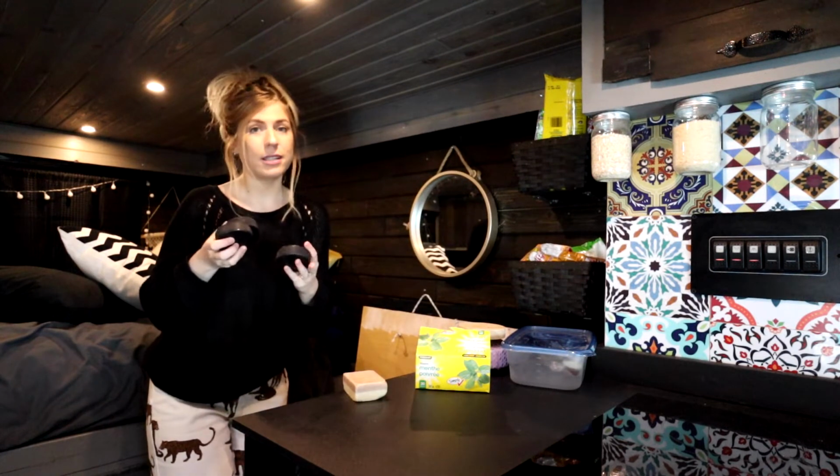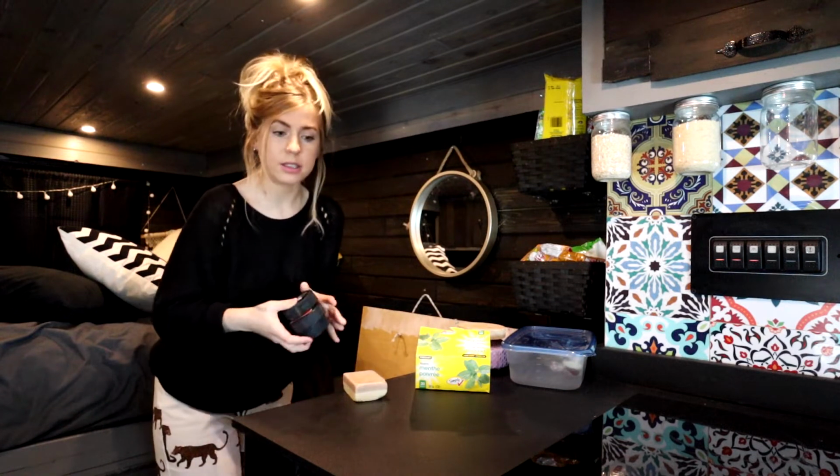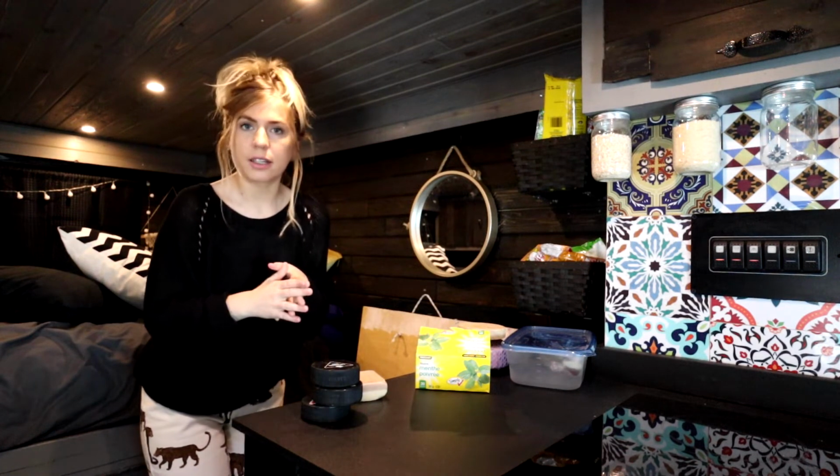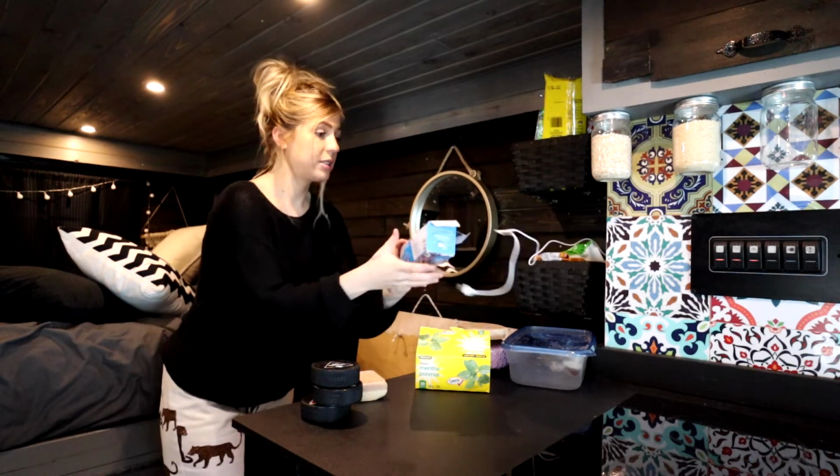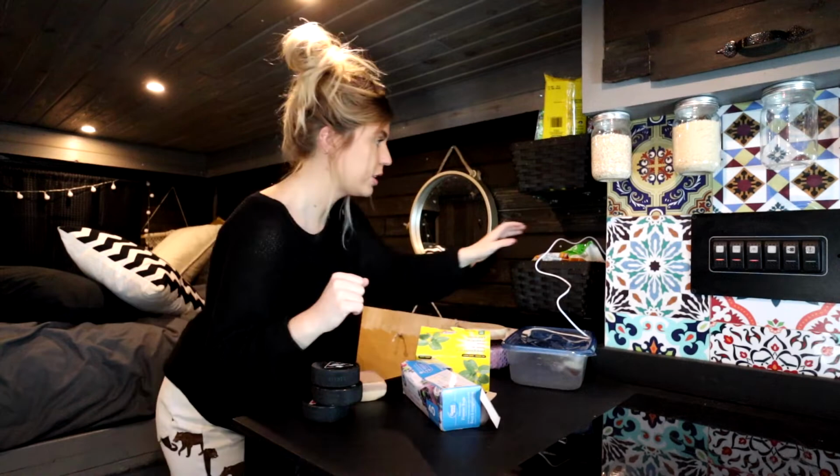Like these are hockey pucks and they are where our food should be. So if that's not an indicator of us needing to sort our lives out, I don't know what is. Freezer bags. Like, nice work, guys.